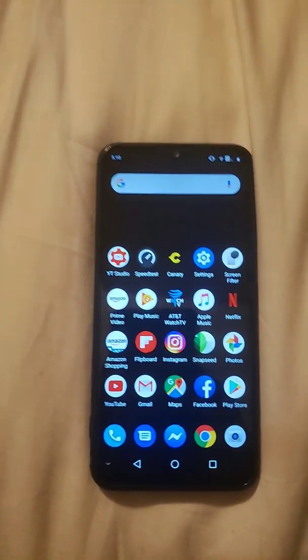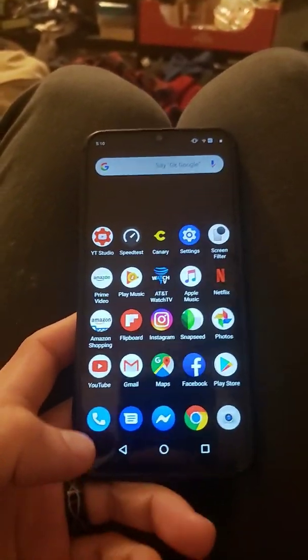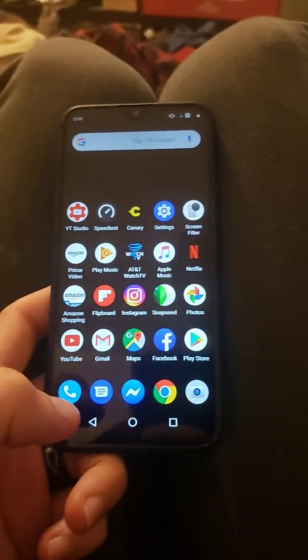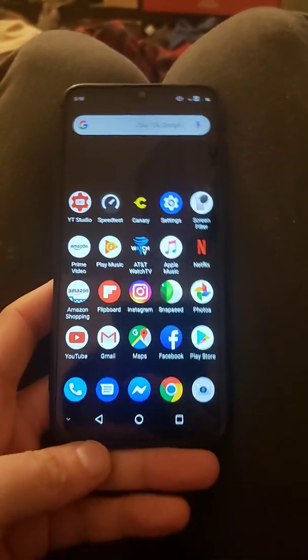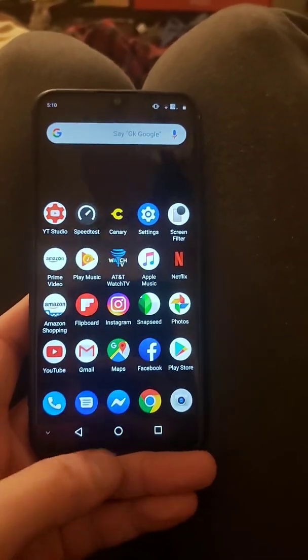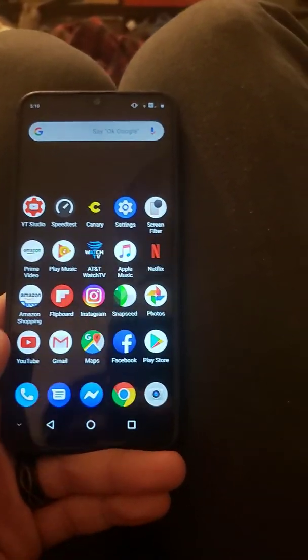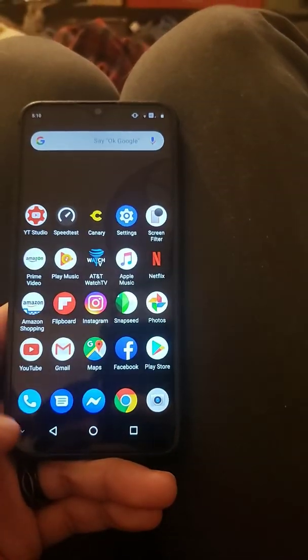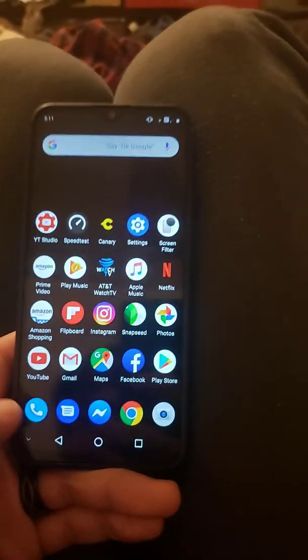I don't really care for the gestures that they have too much. I've found that it's a little picky and a little sensitive when it comes to hitting just the right spot on the screen. So I prefer to currently use the toolbar and shrink it down when you're in YouTube or something. Swipe up and it brings it back over the gestures.